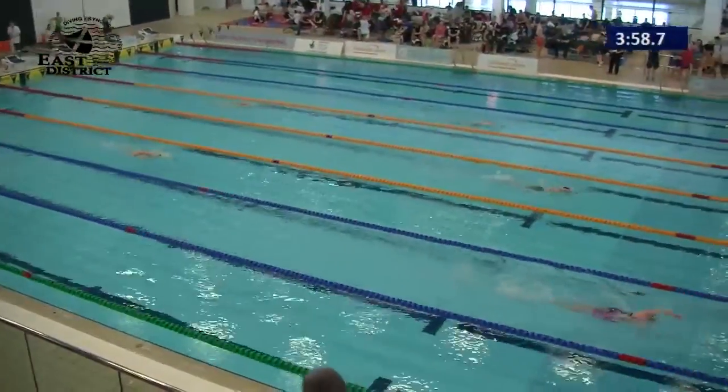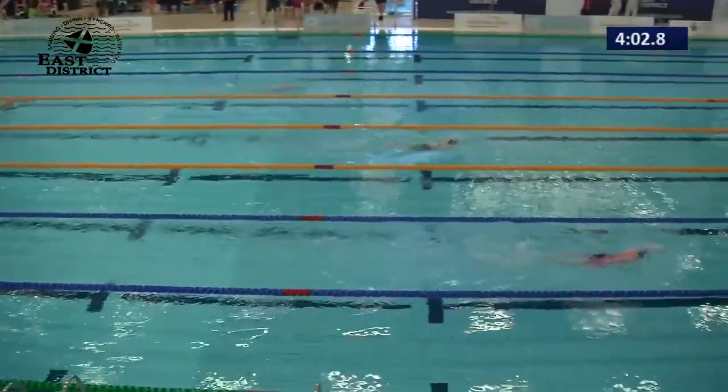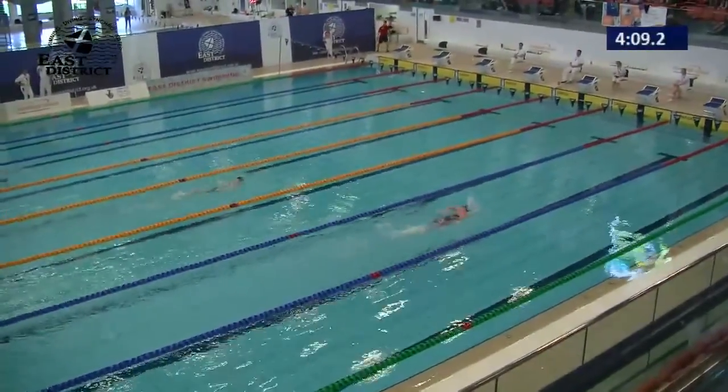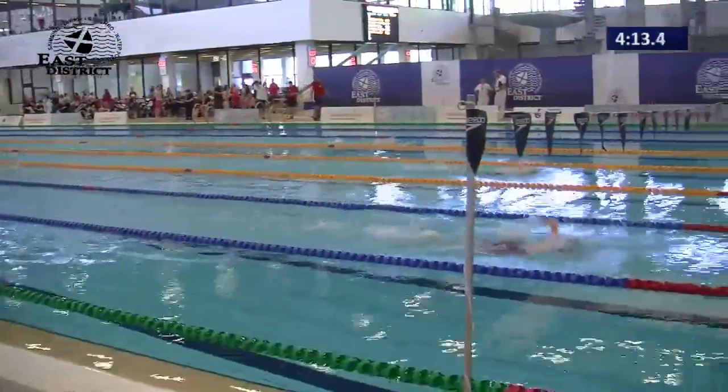Diagonal line you can draw between the top 3 swimmers there. Lane number 4, Jodie Pyman. And in lane number 6, Katie Steele, Dundee City Aquatics. We're going into the last turn now, Robert.